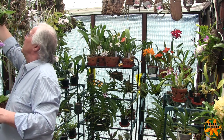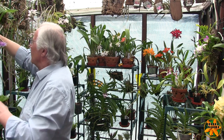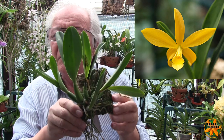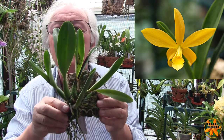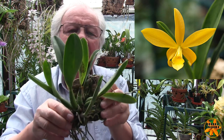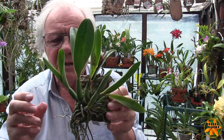Oh, this one is actually a lot of people's favourite mini Cattleya. It's got little lemon drops in it, and it's the one that's crossed with Encyclia Vitellina, and it's the lovely, which way round is it? I think it opens orange and fades to yellow, or the other way round. Yeah, that way round, and it lasts for ages.